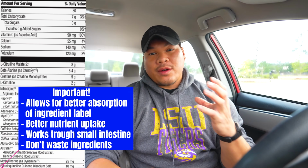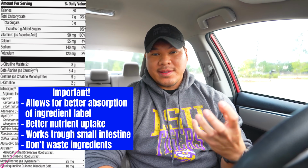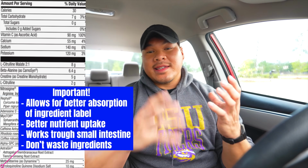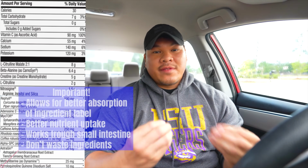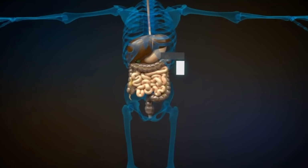So the very last ingredient on the list, and I think one that is extremely important for 2022 and moving forward for supplements, is going to be the estrogen at a whopping 50 milligrams. Now, estrogen is really cool, and the reason why I say it's important is because it actually helps your body absorb everything that is in the nutrition label, so none of our money is going to waste, and we're actually absorbing everything and utilizing it during our workout.